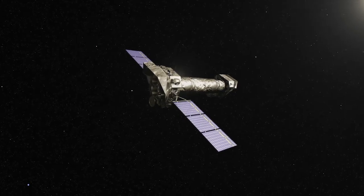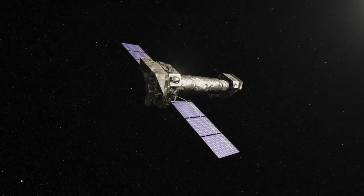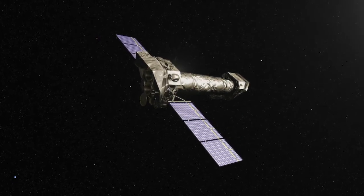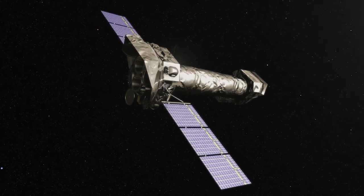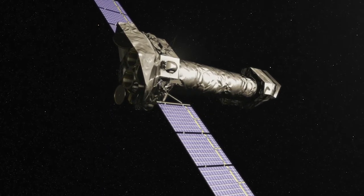XMM is an X-ray astronomy satellite. It allows us to look at X-ray light coming from some of the most extreme objects in the universe, all the way from stars to black holes and distant galaxies. XMM has influenced modern astrophysics by having great sensitivity and large collecting area in X-rays, which has addressed science questions which we wouldn't have been able to address otherwise.